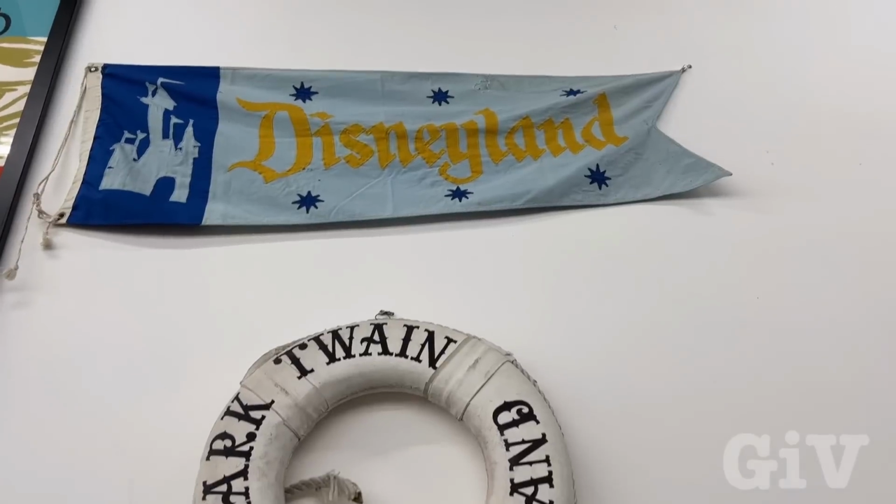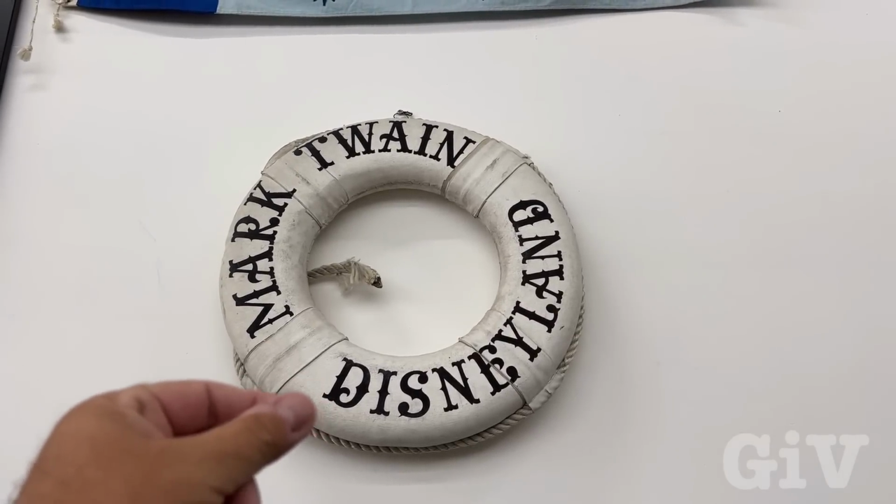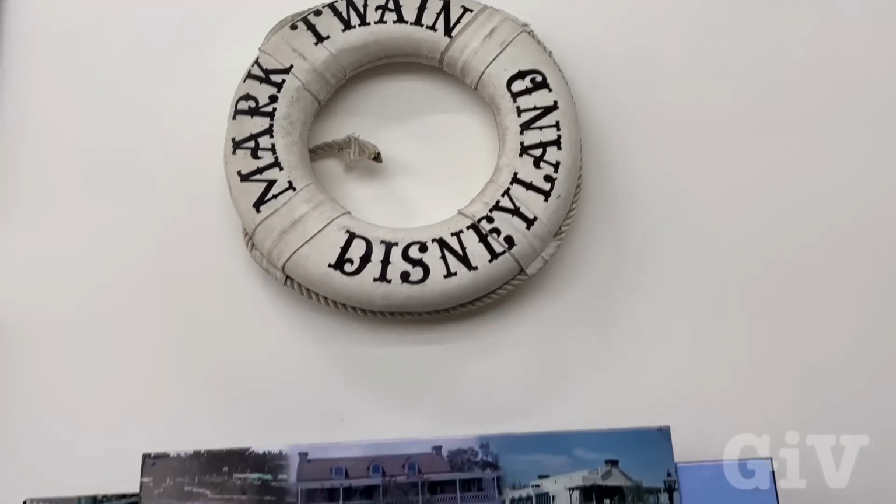Estimated price for this is $30,000. Disneyland. This is the original Mark Twain. I think they call it Lifesaver. Looks exactly like a little lifesaver.